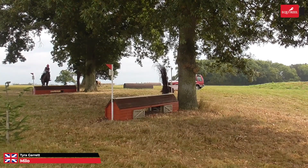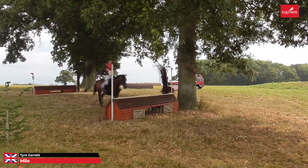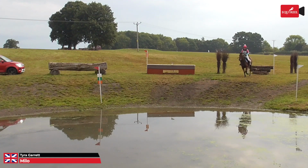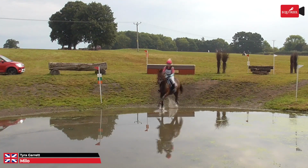And then the red barns, he was starting to lose a tiny bit of energy now, but very nice and sweet through there. And the second part was on a tiny angle, which I thought was actually quite nice. Introduce angles to him in a friendly way. Here, just trot and popped it. My legs were giving up on me at this point. I hadn't really yet that day.